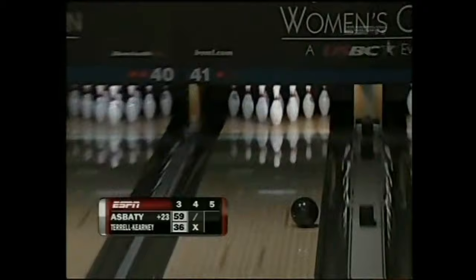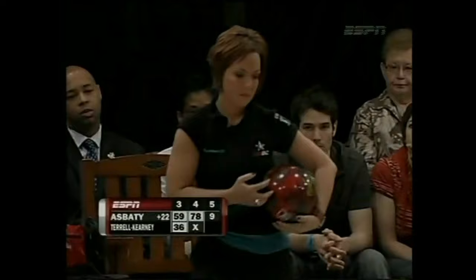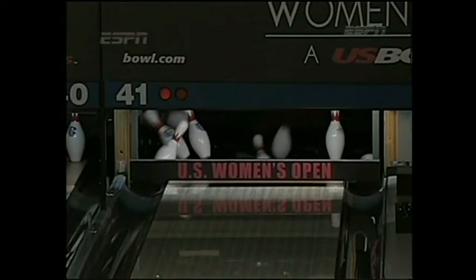Absolutely. But there were a lot of bowlers here who were bowling as much for fun as for a tournament event. Asbaty leaves another 10-pin, and the transition just continues, and they have to figure out a way to get the ball to enter that pocket properly to knock all the pins down. This ball is going to just lay a little bit toward the end, doesn't continue. 6-pin gets stuck on the channel, and she's got to pick up another 10-pin, which she's been good at. She hasn't missed a 10-pin in over a year, I don't think.